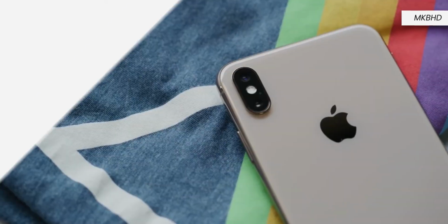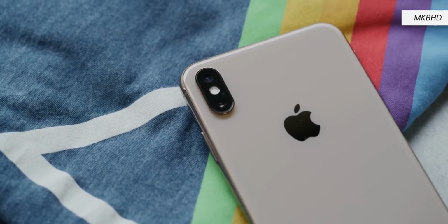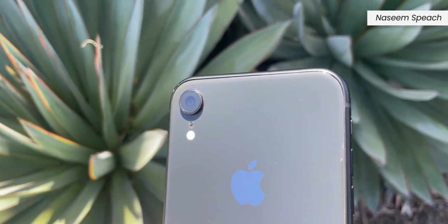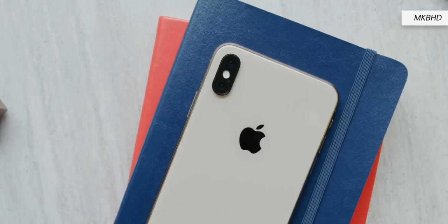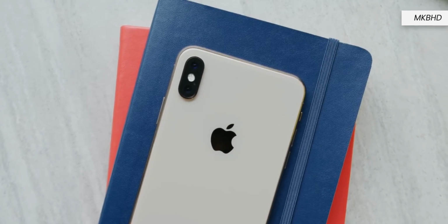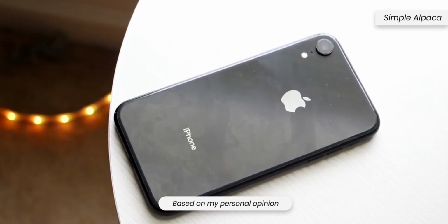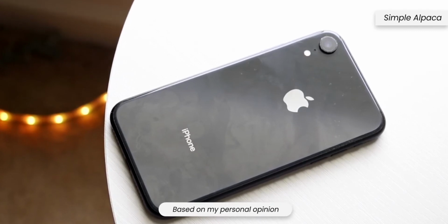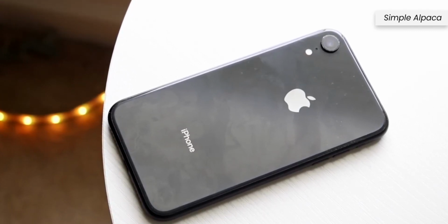Lastly, in this section we have the cameras. Although these both come with the 12 megapixel camera at the back and the 7 megapixel selfie camera at the front, the XS has an extra camera, the telephoto camera at 12 megapixels. But still, I want to believe the photos taken on the XR are a little bit better than the XS, but let me know what you think in the comments down below.